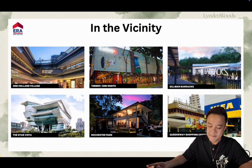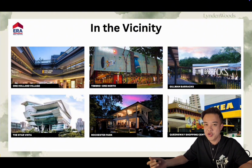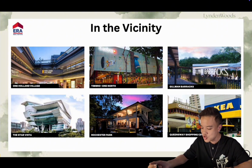So if you are somebody more adventurous and you want to drive out, the nearest few amenities you can go to are, of course, the very prominent One Holland Village, Star Vista, or even Queensway. Queensway has very nice laksa, chicken rice, pork chop. So these are all within driving distance as well.